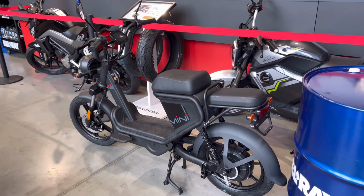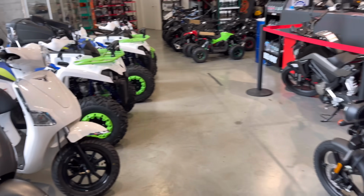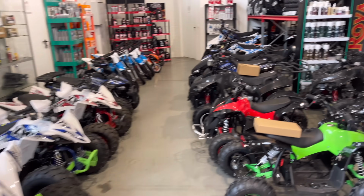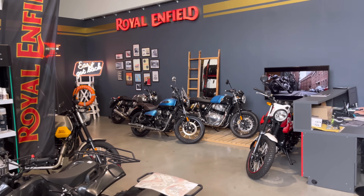A couple of these electric bikes. Tell you what, if I was in the city, I would love one of those. Scooters, quads, children's bikes here, with the area I've specifically come for, the Royal Enfields.